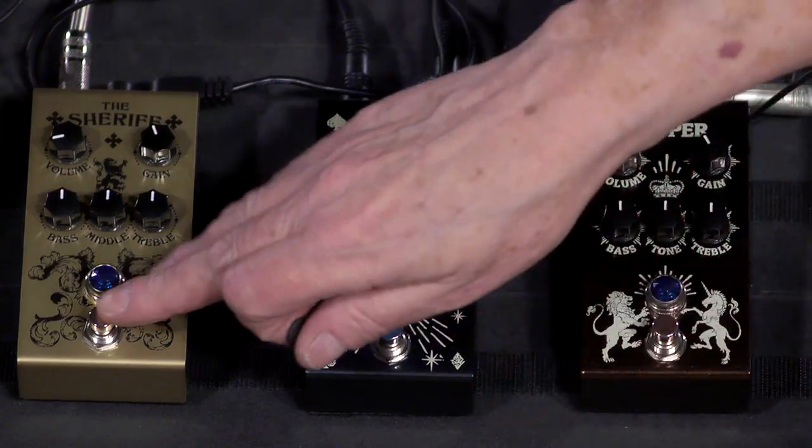Okay, so that was the Jack. Let's move over to the Sheriff. And this is another one I know a little bit about the origin of. This was kind of their take on the Sheriff amplifier, which was based on a Plexi. That is the circuitry in it. And I read that on this pedal they wanted to be able to incorporate JCM 800 kind of tones and go a little bit more modern with the Plexi.